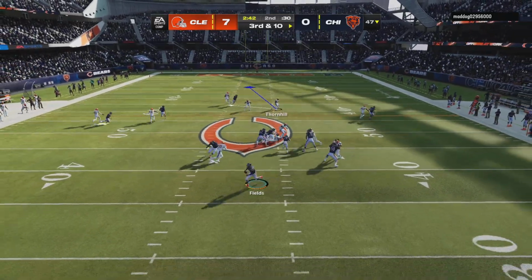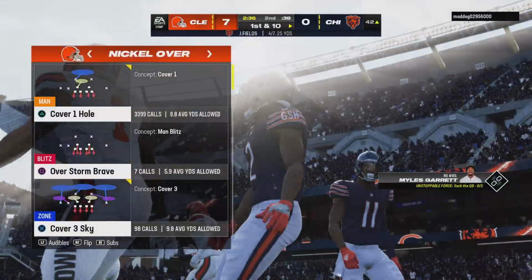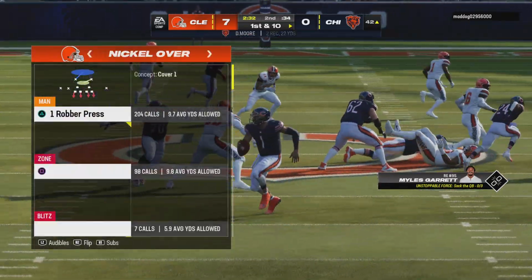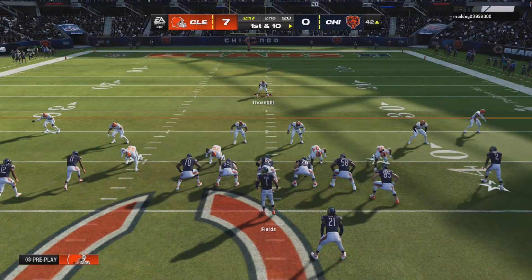Here's Fields. He's got the connection to Moore. And they're going to have another first down as he's going to be tackled at the Browns' 42. The third down conversion successful. A gain of 11.